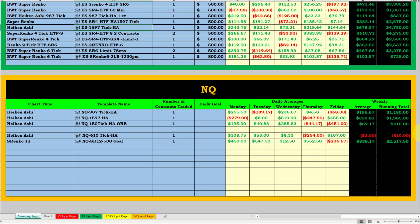Coming down to the NASDAQ, the best performing chart is the Super 12, and that's only been on there a short time. And then these others, still respectable, but just dragging a little bit.